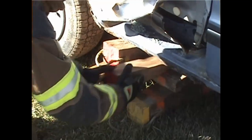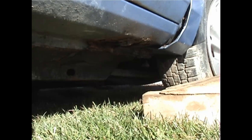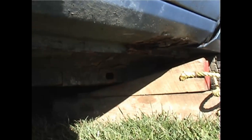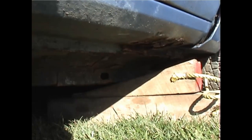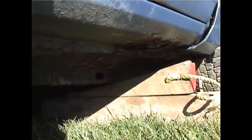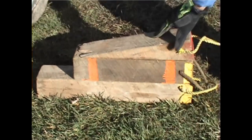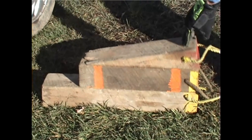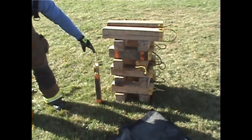Where possible, place the cribbing along the rocker panel under the frame of the vehicle. Care must be taken with earlier hybrids, however, as this may be where the high voltage cables are located. Cribbing straps should be parallel to the ground, and the rescuer must take care not to place his hands between the cribbing and the vehicle. The rescuer must also note not to place more than two pieces of cribbing in the same direction. Doing so may create an unstable base.